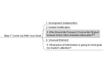But another thing to consider is why should my prospect choose my product instead of any other available alternative? And this is, what does your product do that nothing else does on the market that your reader wants? What can you do better than anybody else, or what do you offer that nobody else offers? If you can do that, then you can go with a simple benefit-driven headline. And let me give you some examples of that.